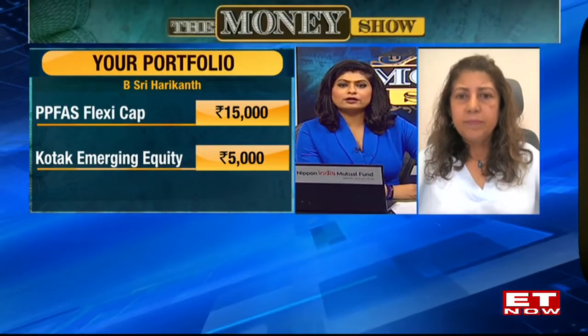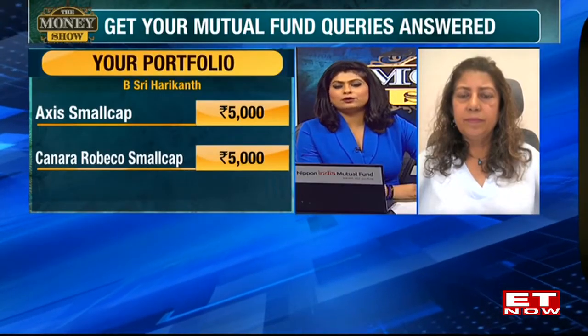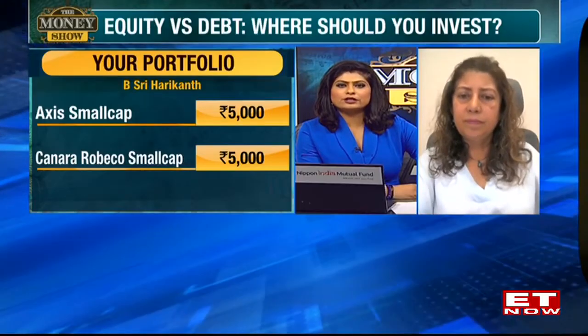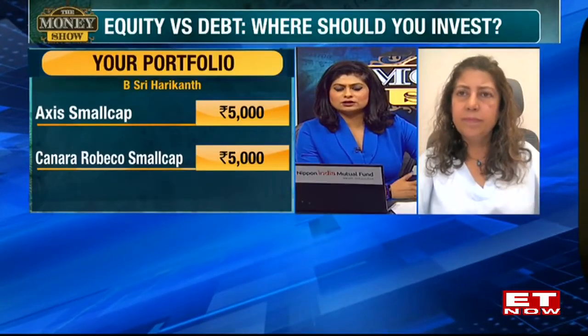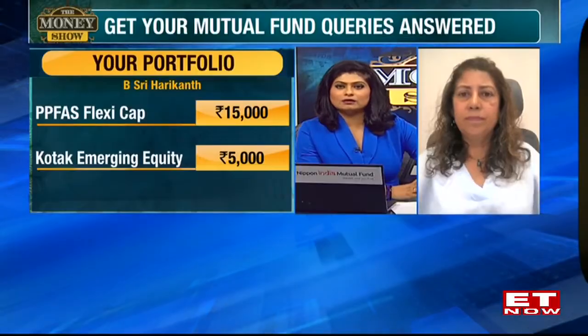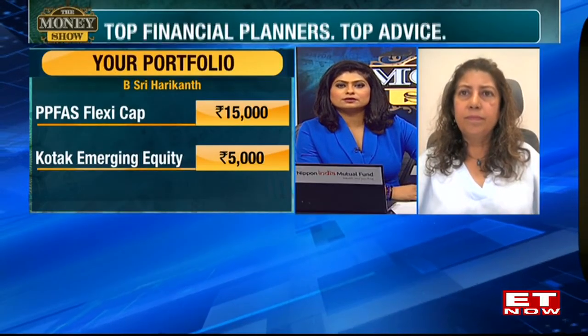Funds in his portfolio are PPFS Flexi Cap, Kotak Emerging Equity, Axis Small Cap, Canara Robeco Small Cap, and he wants to add one more fund and also step up his investment amount to 5,000 more, and return expectation from 12 to 15 years. That's the time horizon that he's looking. So return expectation is 12 to 15% in long term is what he's saying, and he's a long term investor, and he also can handle high volatility in his investments.